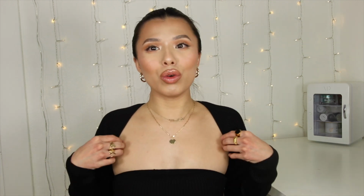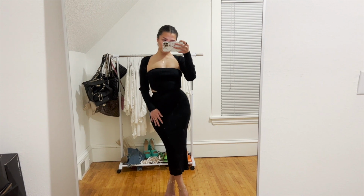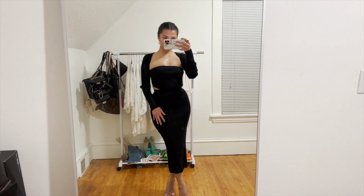As you guys can see here, I already had on the two top pieces, and pretty much the last piece is this skirt right here. Of course, it is a midi skirt, and it is a pretty thick skirt, but I do love that it is very stretchy, especially here at the waist. It fits me perfectly at the waist. It's not too tight, not too loose.